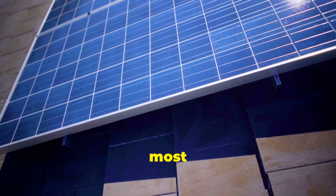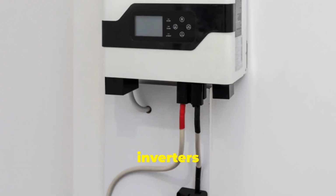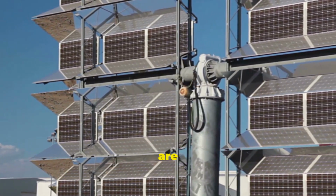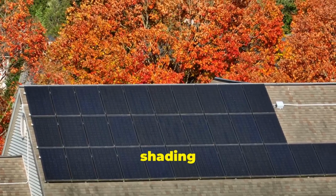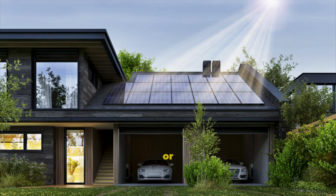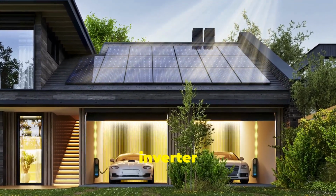Next, let's briefly cover inverter types. String inverters are the most common and cost-effective option for standard installations. Hybrid inverters are designed to work with both solar panels and battery storage, now or in the future. Microinverters are small units placed under each panel. They are best for roofs that have shading or panels facing in multiple directions. If you want a system that's ready for future upgrades, like adding a battery or EV charger, choose a hybrid inverter or go slightly larger with your inverter size.